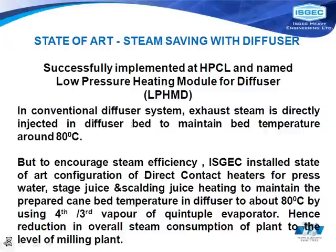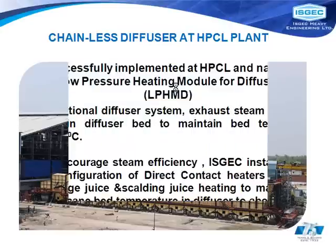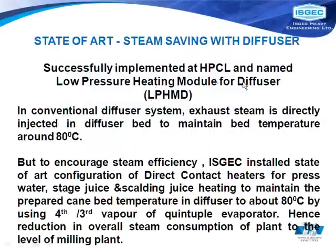If we see in this photograph, you can see this is a low pressure heating module, because generally people talk of that in a diffuser you have to put exhaust steam connections on every alternate compartment, and you are going to crush at 320% of maceration. So more water means more steam consumption. So to counter this, we have developed a low pressure heating module, and this low pressure heating module for the diffuser gives you the same steam consumption as a sulfitation normal milling plant gives.